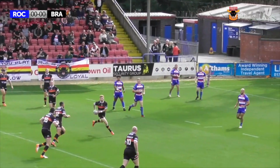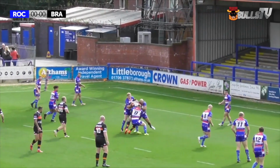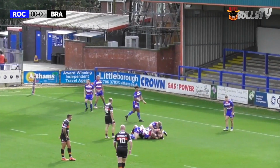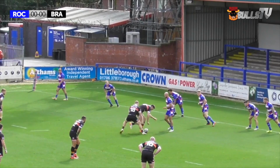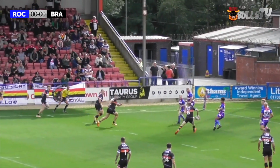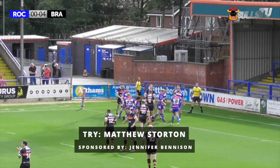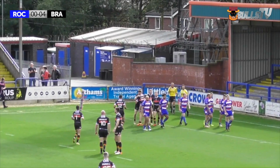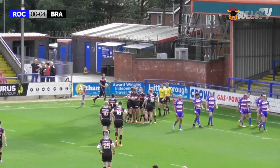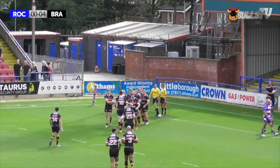We've only had 70 seconds gone here, and Bradford immediately probing as it goes from Keys to Green. Green's brought down on the last tackle, 5 metres out from that Rochdale line. Hallis is in there at dummy half. He finds it to Keys to Staunton. Staunton's in! Bradford opening the scoring inside 2 minutes, and it's one of the homegrown players who'll be playing his trade in the red, amber and black next season.